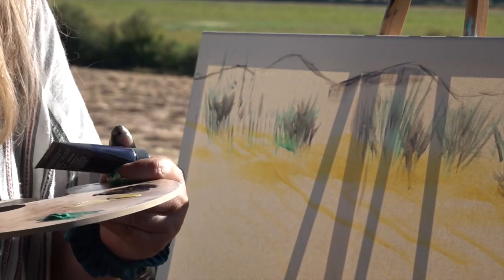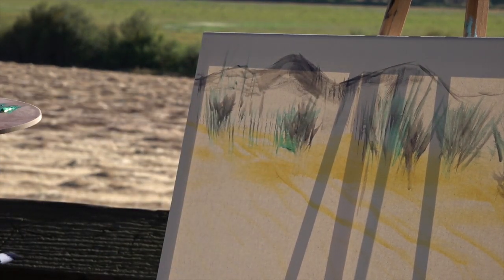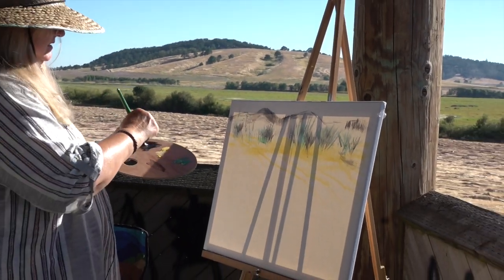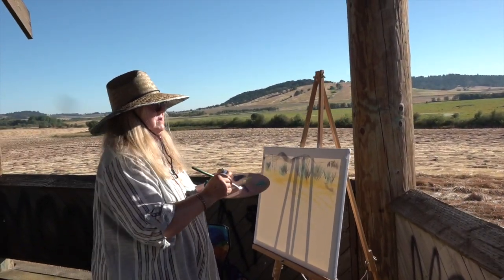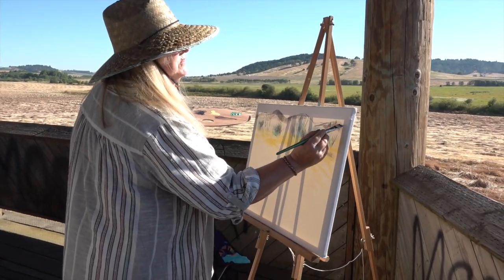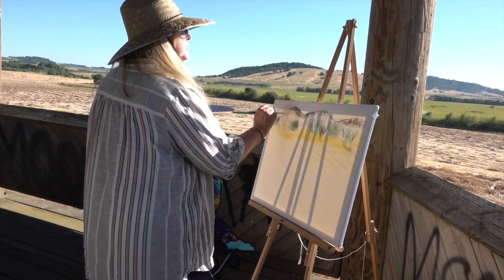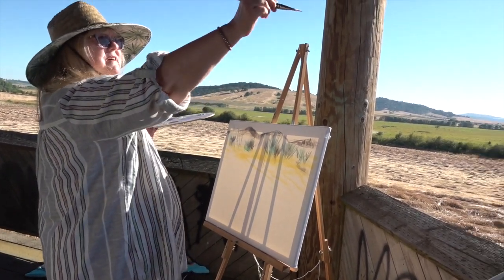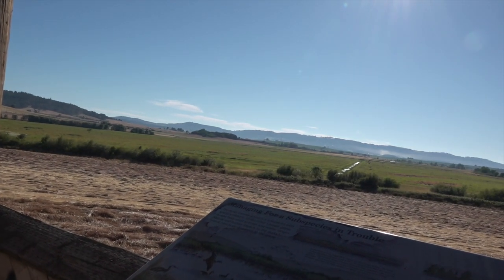Going to use some more water to blend this in. No, it's fine. Makes me work faster and not get all whatever I get. Okay, here we go. I got to get the mountains in because I'm going to go in kind of in this area and put more green, because if you look out there, there is the slough, the Baskett Slough.